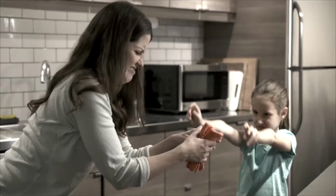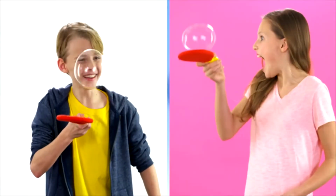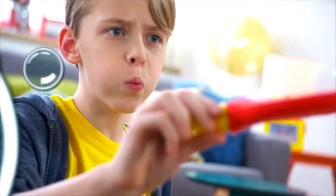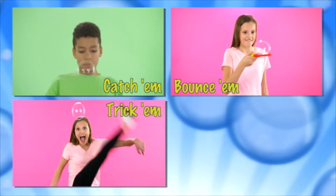You make the calls. Look, regular bubbles burst in your hands, and those gloves are messy. But paddle bubbles last longer, and there's no icky mess. It's new bubble tech that's hands down the best. The secret inside is Suntastic science and a space-age coating that's bubble compliant. Catch 'em, bounce 'em, trick 'em, pass 'em, catch, bounce, hit, smash 'em.